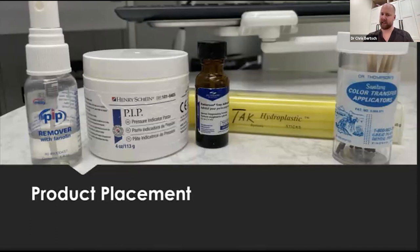Tray adhesive, use it for PBS impressions. The applicator stick, I'll show you later. I use them for immediate dentures, and then the yellow sticks in the back for border molding and building up dentures anywhere that it's lacking to get better retention.